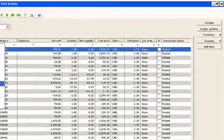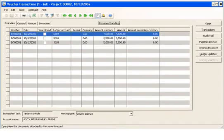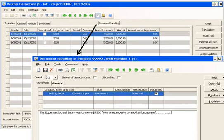Now let's drill down even further to the original source voucher entry. From here you can launch document handling to see any backup notes or attachments associated with this journal entry. We just drilled down from the cost center through the transactions into the original voucher and reviewed the relevant notes and attachments stored within the system in a matter of seconds. Now that's information at the point of action.